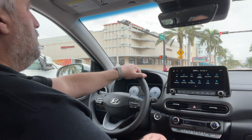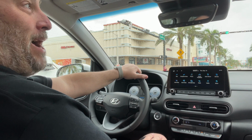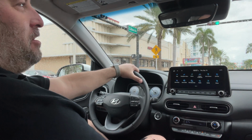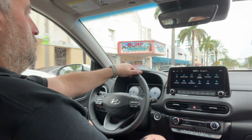Hyundai Kona. I had to look it up. You know what Kona means in Hawaiian? It's a Hawaiian word that means Econobox cheap. Hang 10.